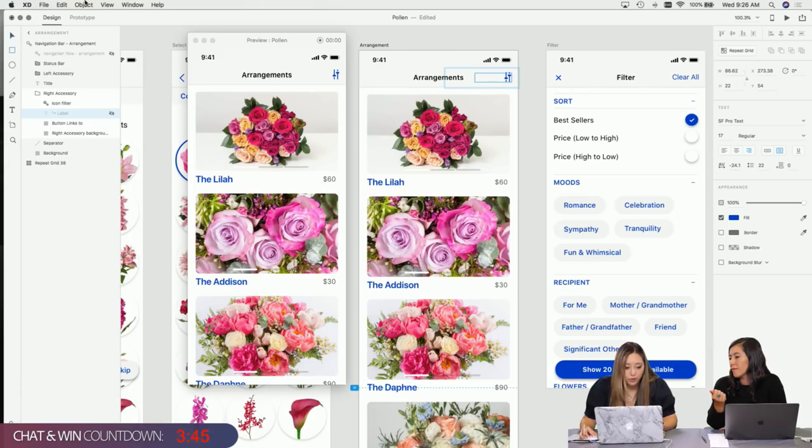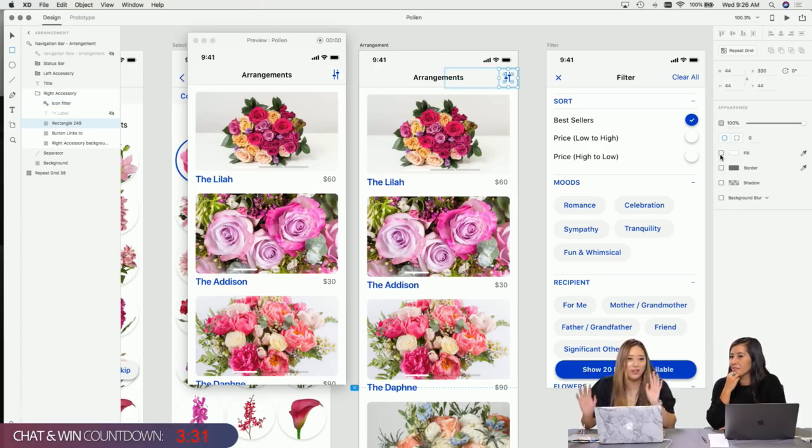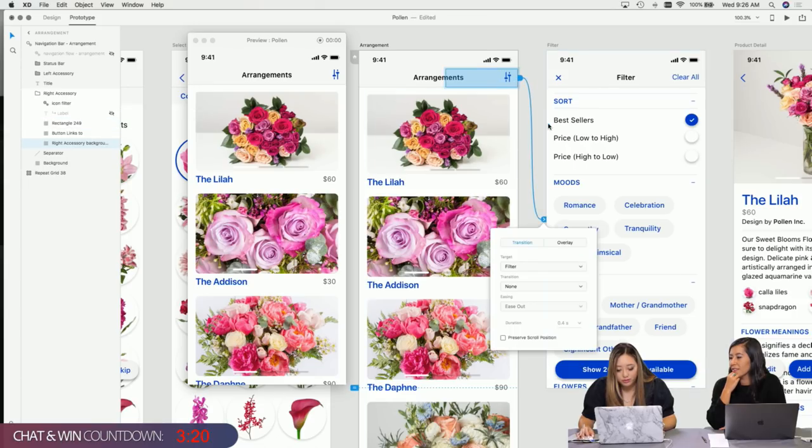So switch to design mode, draw a box first, type in the size. Put that box underneath the icon itself and then just remove everything. It's really handy for touch zones. Cool, perfect. And just make sure that's that.